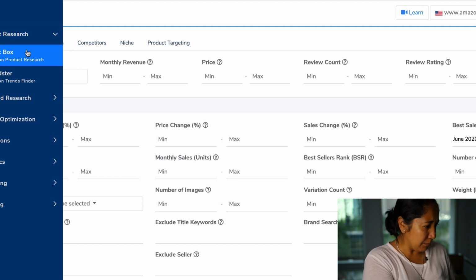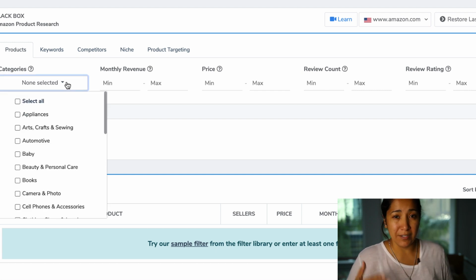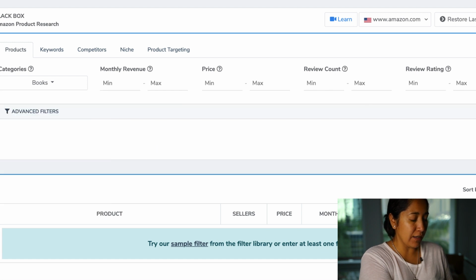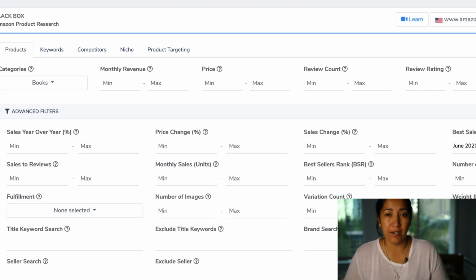So I'm here in Black Box. All I've got to do is click on Black Box, and then here's what you have to select. I'm going to go down to categories and check off books. Then I scroll down, and this is a really ninja tactic that I like to use. I click on advanced filters and pick best sales period. I go to 2020 and pick June, and boom, we're ready to rock and roll. I'm going to hit search and it's going to come back with all the hottest selling books last June.